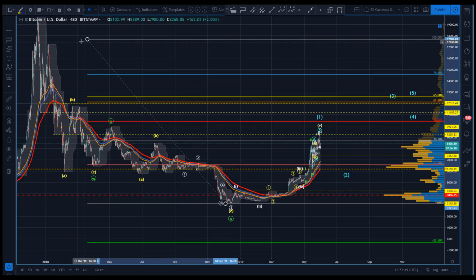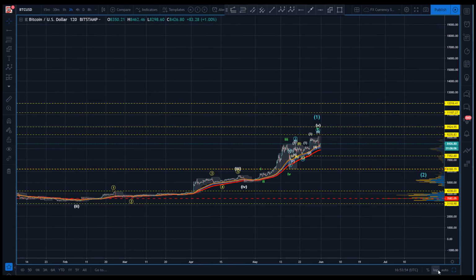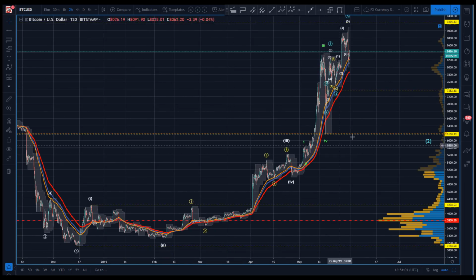I'm just going to pull this off here. So now let's go dig into that. Let's try the 2-hour here. Now there are some tricky counts in here. When you get these wicks like this, it's hard to reconcile it. What do you do with it? What do you call it?